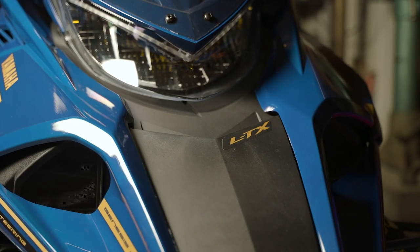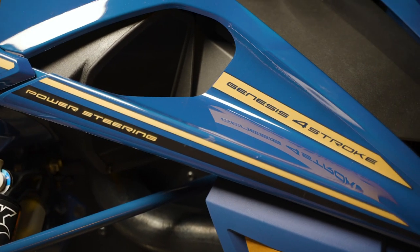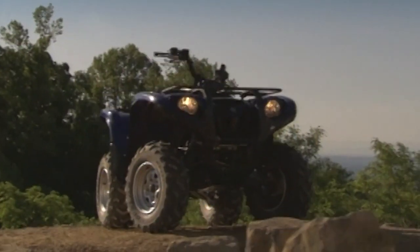The Sidewinder in Yamaha's GT series will receive a big upgrade this year with electric power steering. You may recall Yamaha was the first to integrate this technology not only in snowmobiles with the 2011 Apex, but also in ATVs with the 2007 Grizzly.